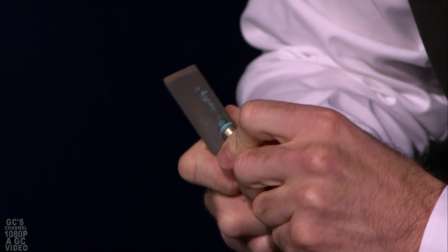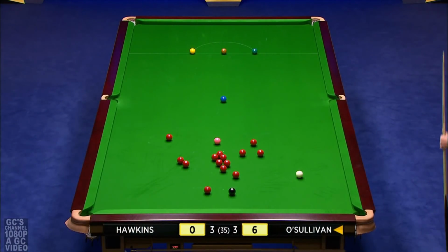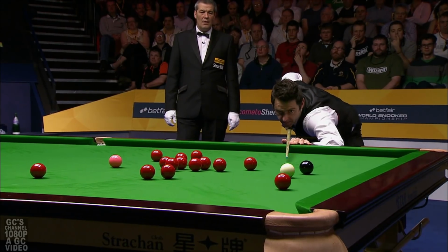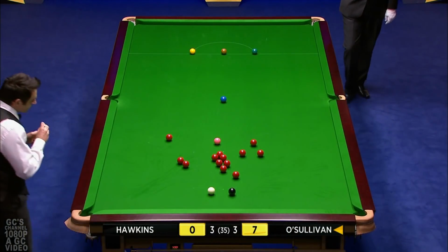There's Ronnie just roughing that tip up. I remember Ray Reardon used to give him a tip that he could put in his pocket, or a file he could put in his pocket. He couldn't put that file in his pocket. The great Ray Reardon used to always carry a little file that he kept in his waistcoat pocket.